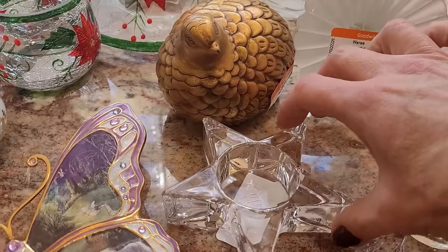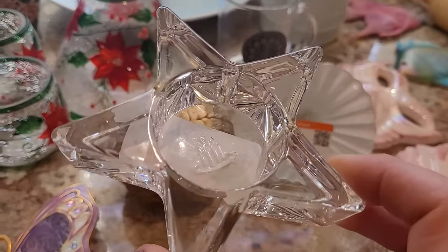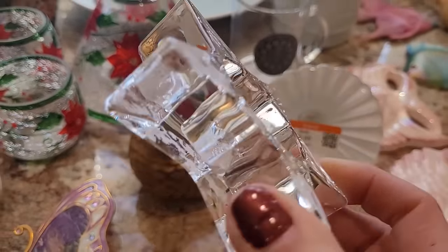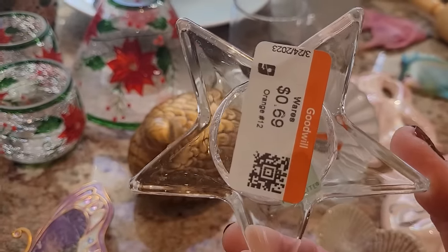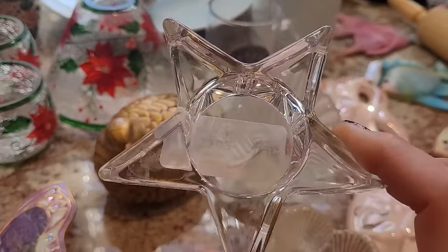Next, we have our lovely party light star. There's the party light symbol there. I paid 69 cents for this piece and I shall ask $15.